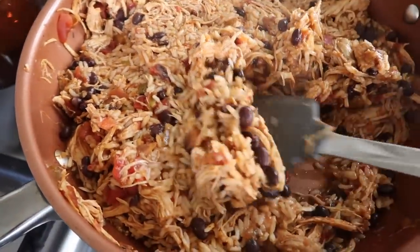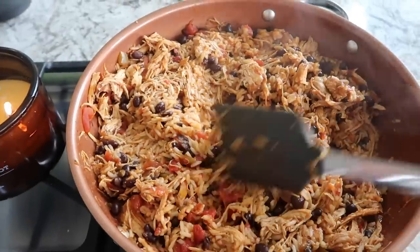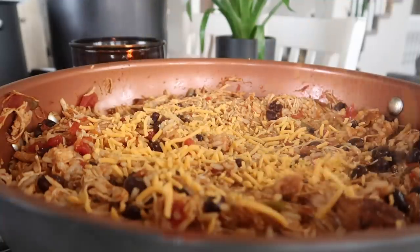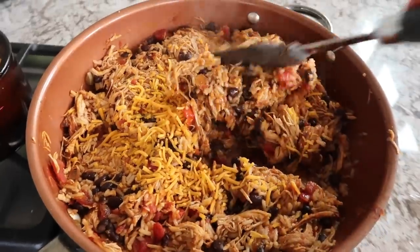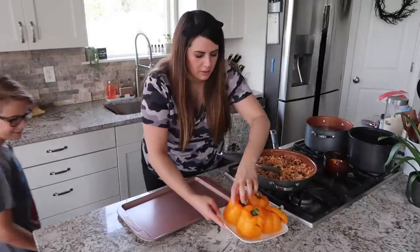All right, this is how everything's looking so far. I feel like this looks so delicious. Now this is optional. You can add in some cheese to this, or you can leave it like this. I think we're gonna add a little bit of cheese in. The last thing that we have to do is just take our filling that we've made, put it into the peppers, and then we are going to bake it in the oven on 350 for about 30 minutes.